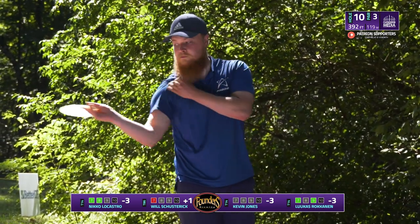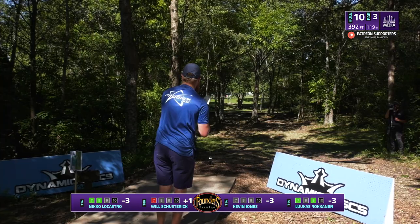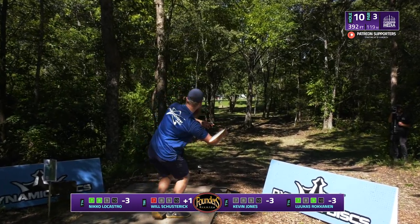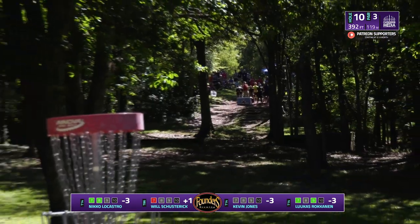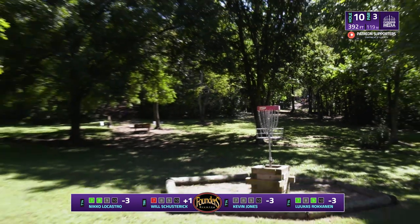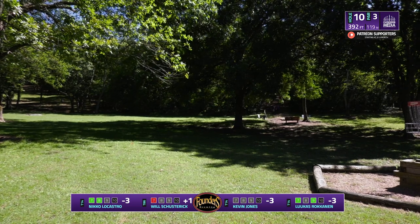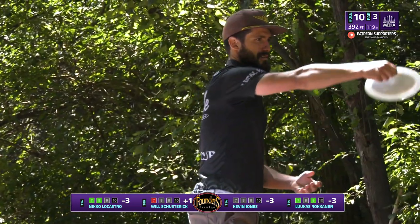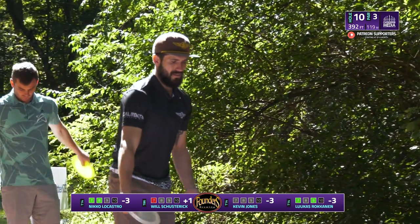Luukas is setting up the downhill sidearm flex. I like this play on this hole. You got just a little bit of right to left movement before you want it to flatten back out. And he puts that to edge of circle two. Pretty scary run on this elevated basket. This one's pretty high up there.